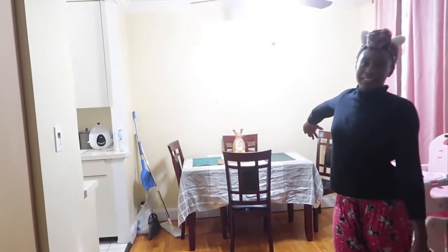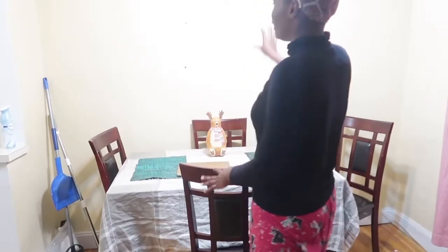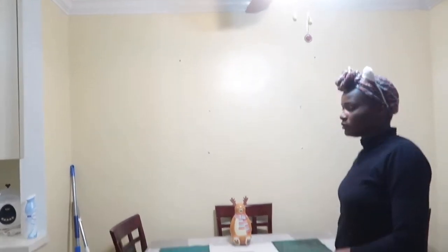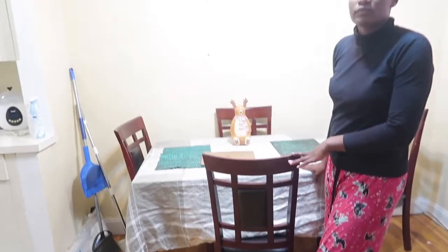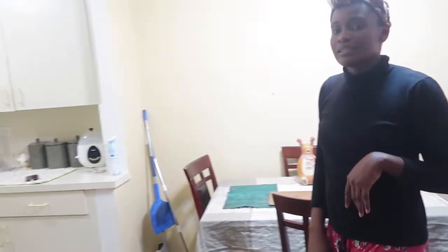This is our dining area. This is where we put the table. We had a picture frame up over there, but my husband decided he doesn't like it, so he took it down. So this is our little dining table area where we'll have our dinner and stuff. And this is the baby's high chair where she'll eat. And come on, let me show you guys the kitchen.